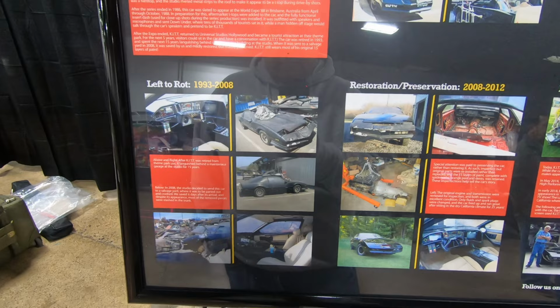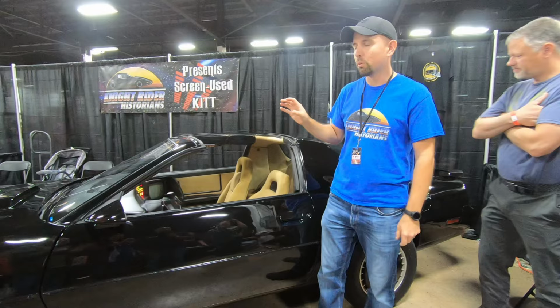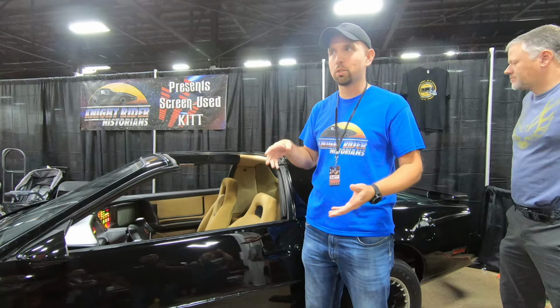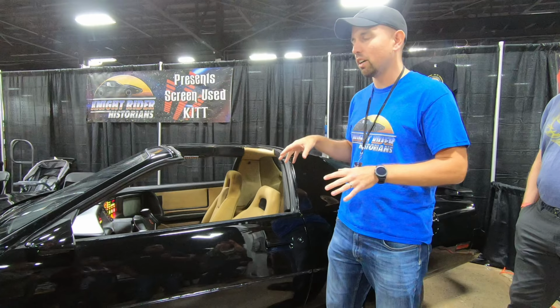He doesn't talk currently. This is one of the five surviving original cars from the show. The rest were crushed in 1987 because there was an agreement between Pontiac and Universal. I'm sure some of you guys know this from watching the channel, but I'll go over it anyways. Out of the five surviving cars, this is the only one that was a true stunt car. All the other cars, they're survivors.